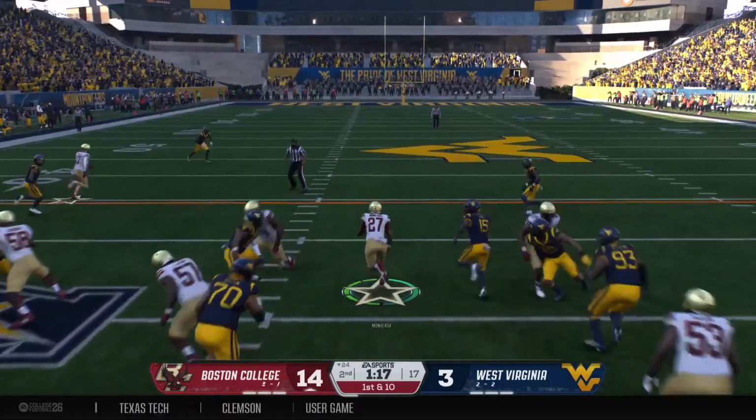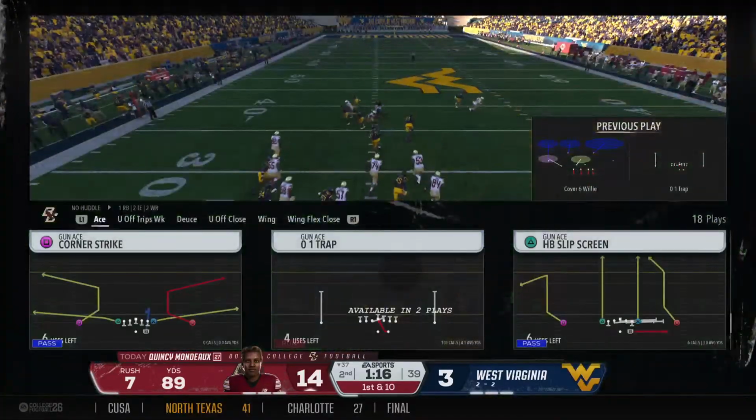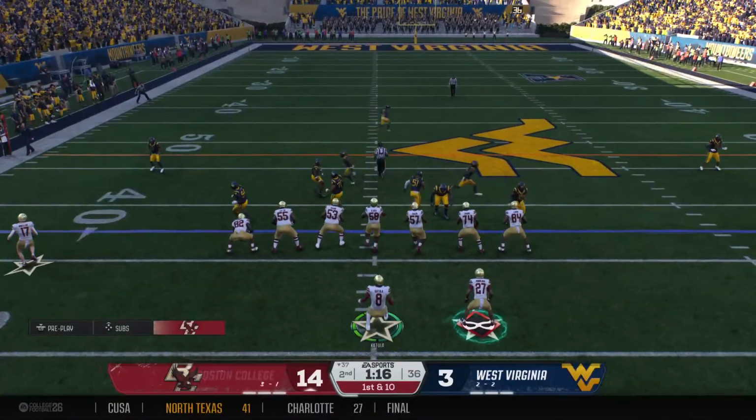To the ground with the back. That one could really put this drive into high gear as they have a first down at the 37.